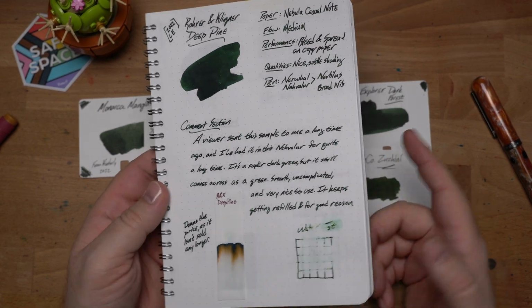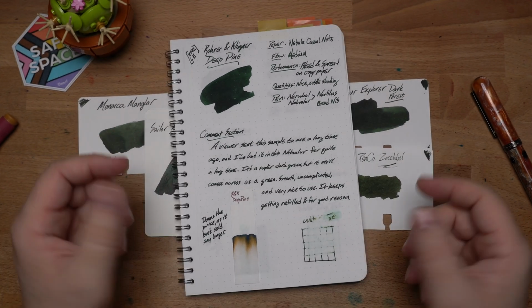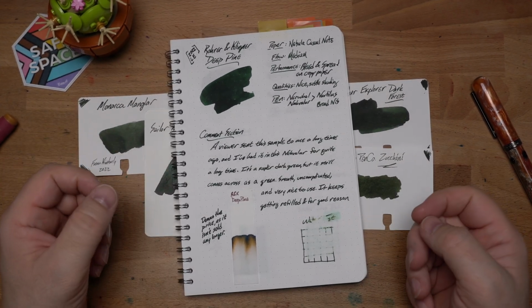But if you find a bottle of this, I'd say grab it, because it is a really nice, very good dark green ink, and I think you'll probably like it if you're into this color space.